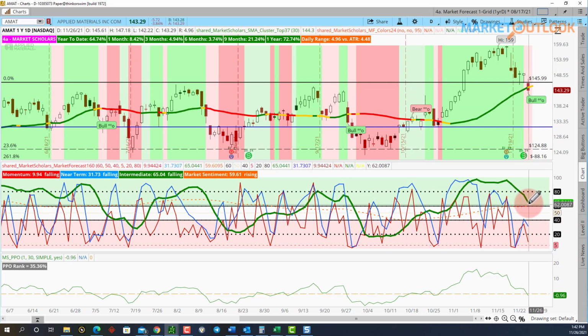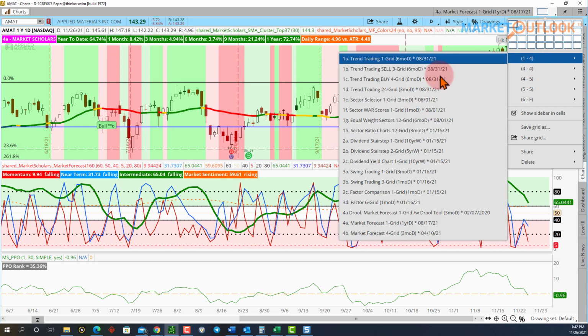Again, it's not quite an intermediate confirmation signal because we're not above 80, but you do have the intermediate line still above its market sentiment. It's still in the green zone, and we're only less than 1% below the moving average here.